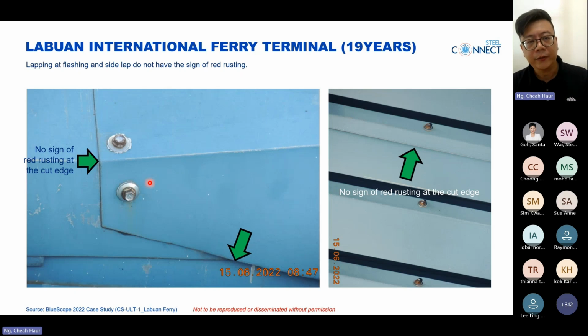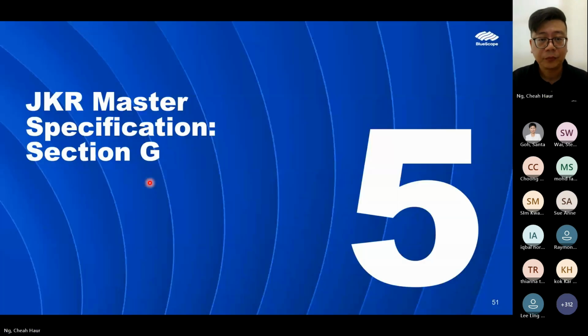As you can see in this photo, in the same jetty case study, we climbed up and took a look. The flashing on the cut edge shows no sign of corrosion at all. We also checked the side lap and the cut edge, and there's no red rusting at all, after 19 years. So that's all for the case study.